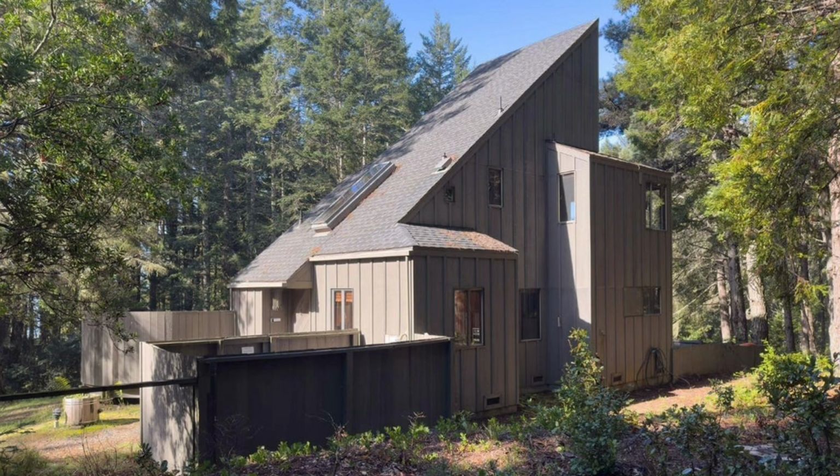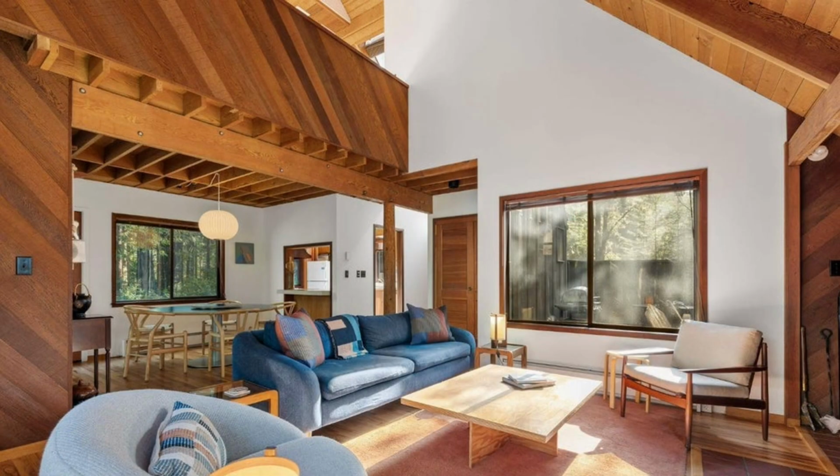The house's vertical orientation fits in well with its redwood and pine forest surroundings, while its roof angles bring some drama. This small but well-designed home manages to fit 3 stories of vertical space in a very small footprint. Let's go inside and take a look around. The inside, too, is a great example of Sea Ranch modernism.